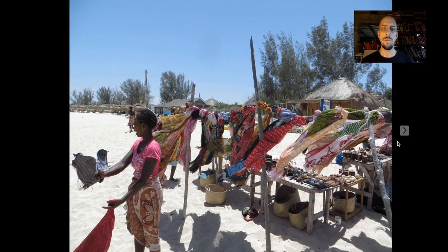Have a chance to do a bit of shopping. I know that's a word that strikes fear into some people's hearts, usually including mine, but I have to say, I actually quite enjoy the shopping in Madagascar. There's very cool stuff that's actually locally made with Malagasy designs. It's not very expensive. Shopping is actually quite a fun part of this trip.